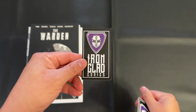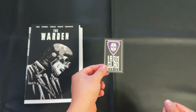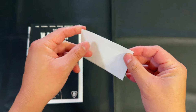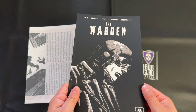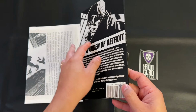I got a little business card with an Ironclad Comics QR code on the back. I also got what appears to be a slightly larger sticker. I will leave the sticker on the little mat here. I might save it for a later time, which is okay by me. After the sticker and the business card, we do have the actual trade paperback collection for The Warden. Like I said, this is a part 1 of an ongoing project that they are still working on.